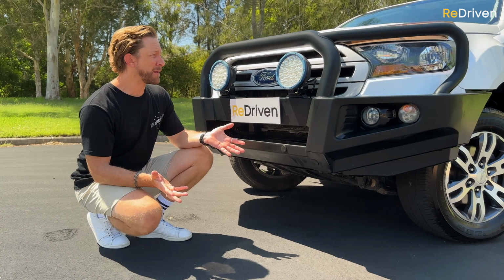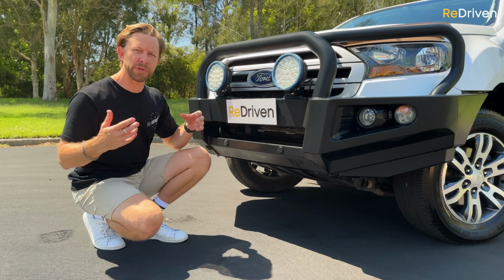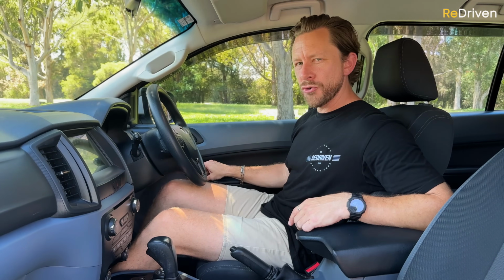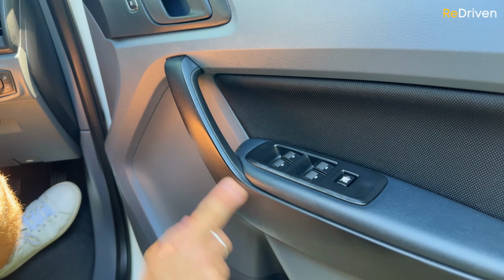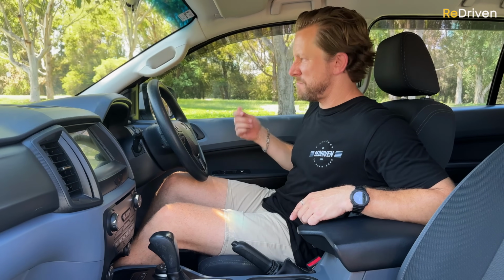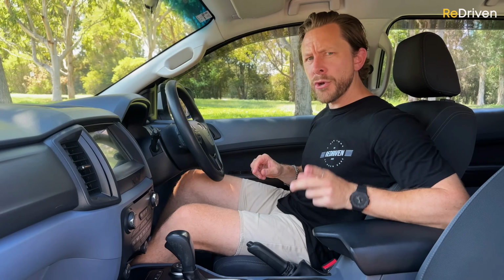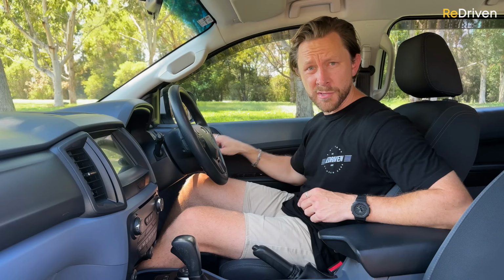You'd be amazed at how many people that buy fully loaded drives with kit and half the stuff doesn't even work. Now inside, the big complaint is about plastic trim, especially these door handles here. Some of them are painted and the paint is just peeling and scratching off really easily. Some owners have had this fixed under warranty, other owners have had to go to a panel beater to get it completely resprayed. There are some really good tutorials on the owners groups about how to do it yourself, but just disappointing.